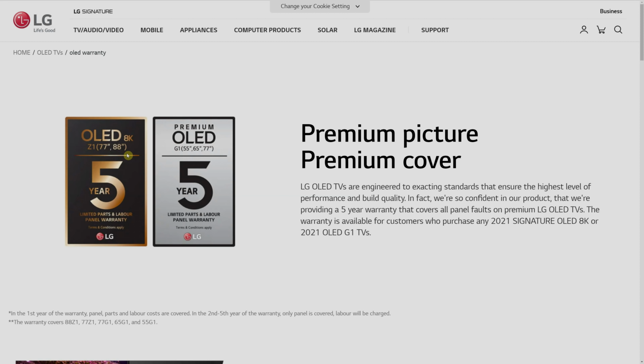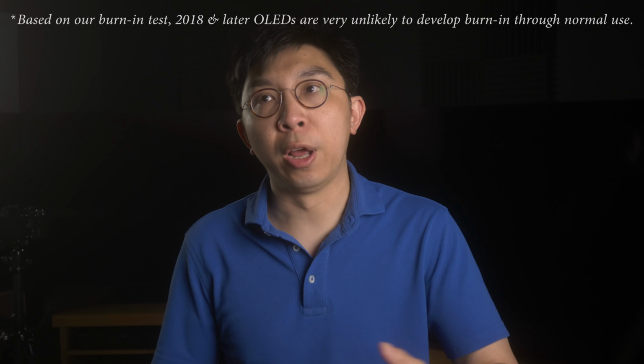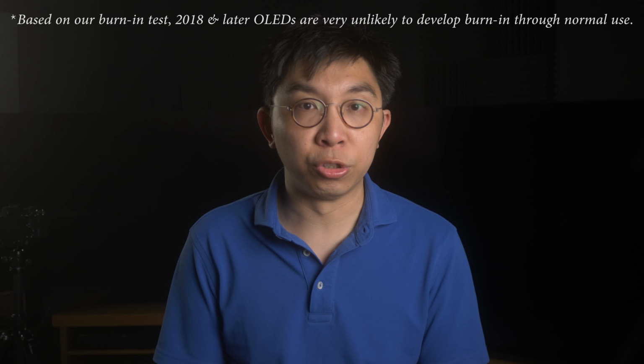But also from another point of view, it may also indicate that LG Display or maybe LG Electronics themselves, through their work together, have got OLED screen burn or burn-in under control.